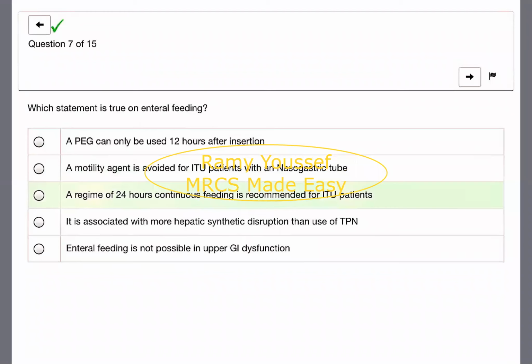TPN is more associated with hepatic enzyme derangement, and enteral feeding can be given to a patient with upper GI dysfunction, but can't be given to a patient with lower GI dysfunction, like some intestinal or colonic dysfunction. You can't give him enteral feeding. Okay.